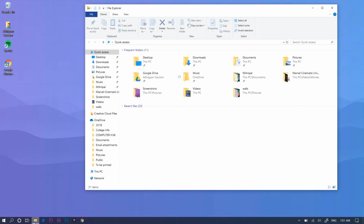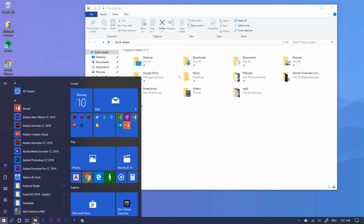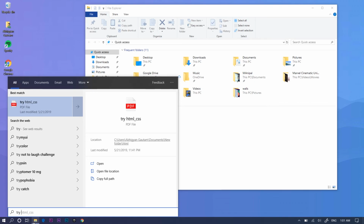Now there are some bugs that still need to be fixed. For example, when you open search and try to search something while a window is open in the background, it behaves weirdly. Stuff like this has to be fixed, and I think it can be easily fixed in the upcoming update from Microsoft. That's been it.